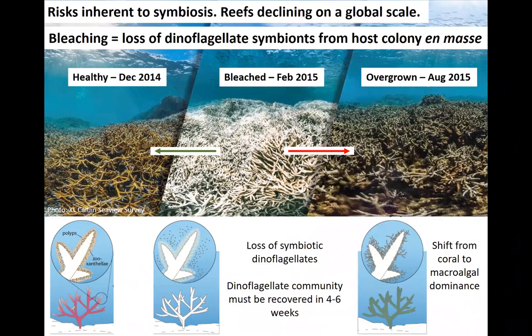So here there's living coral tissue, and you can see the calcium carbonate skeleton through that tissue. And so at this point, what can happen is either the coral can recover its symbiotic complement and hopefully go back to being healthy, or if that doesn't happen, then eventually these corals will die and be overgrown by something else like these dark brown fuzzy macroalgae or turf algae here.